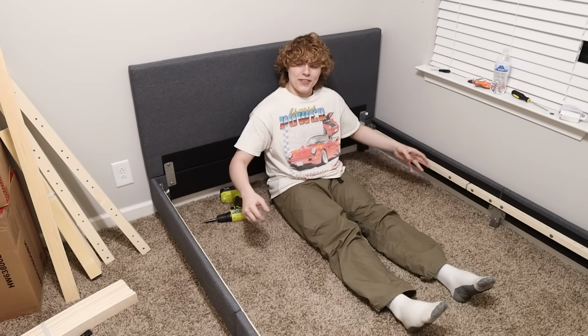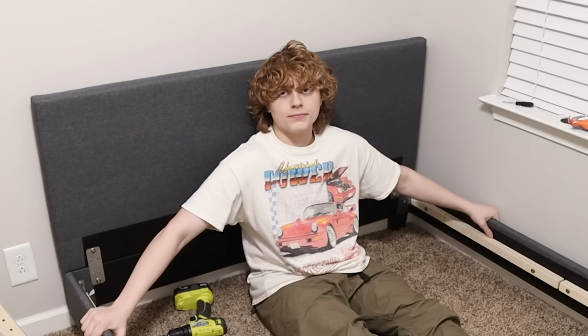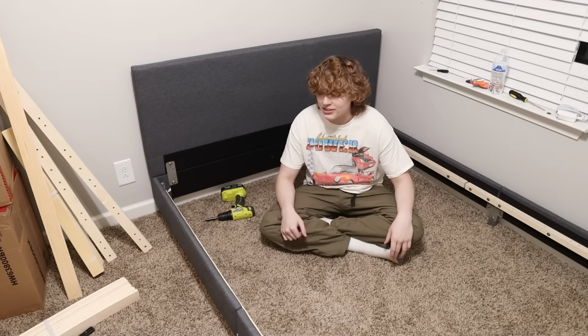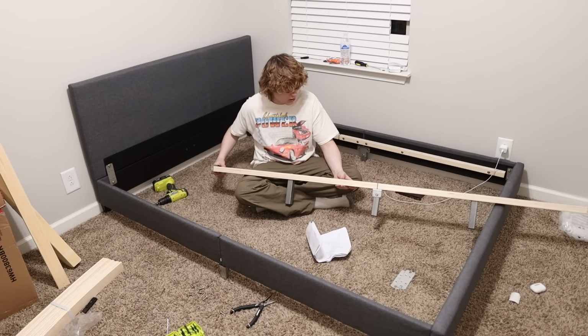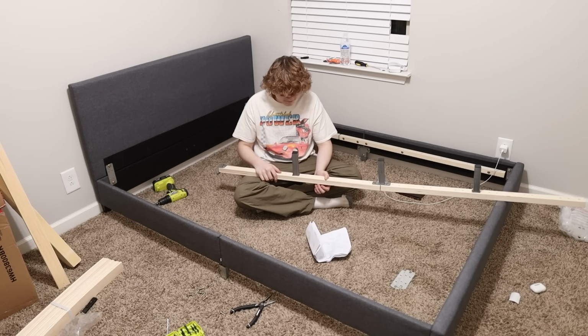So the box part of the bed is now built and it only took me 4 hours. You suck at building. Shut the fuck. But now I still have to build like the entire center part. So I'll see you guys in like 3 hours. I put every single one of these legs on the wrong side of the pole.